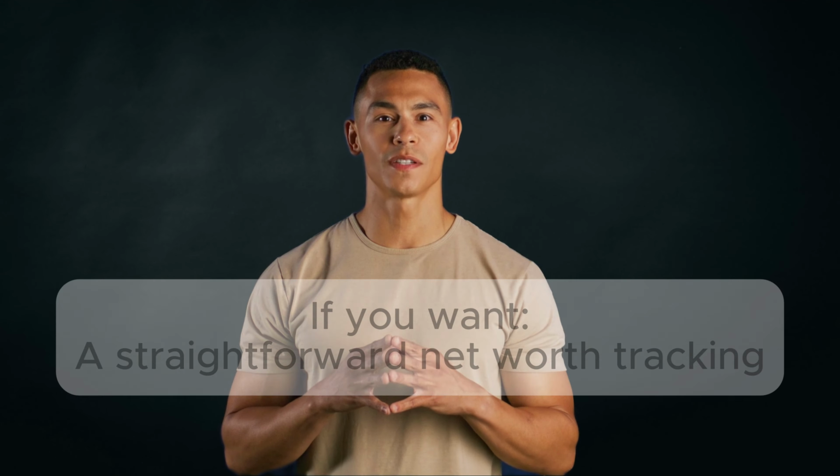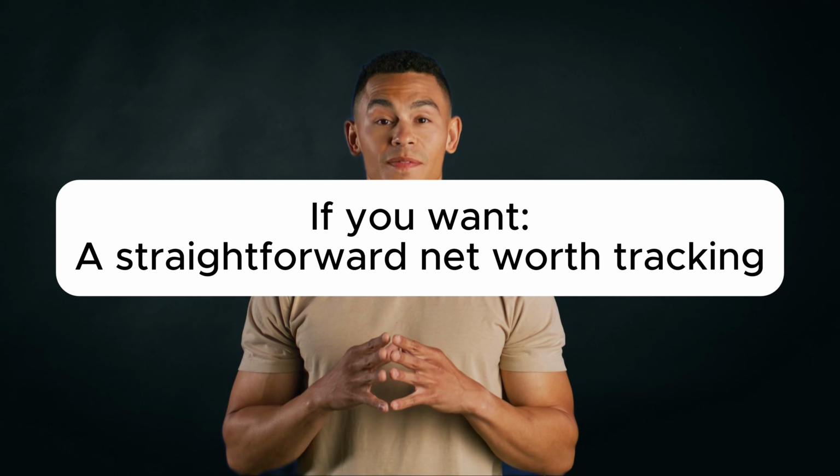And number 3 on the list, Kubera. If you just want net worth tracking, Kubera is for you. It links to almost any financial account, including crypto. You can even add assets like real estate through Zillow or vehicles using the VIN. Kubera is a clean, simple tool that focuses on giving you a clear overview of your net worth, although it doesn't have budgeting features. It costs $150 a year, but they offer a $1 trial for 14 days. It's best for those who need straightforward net worth tracking without extras.